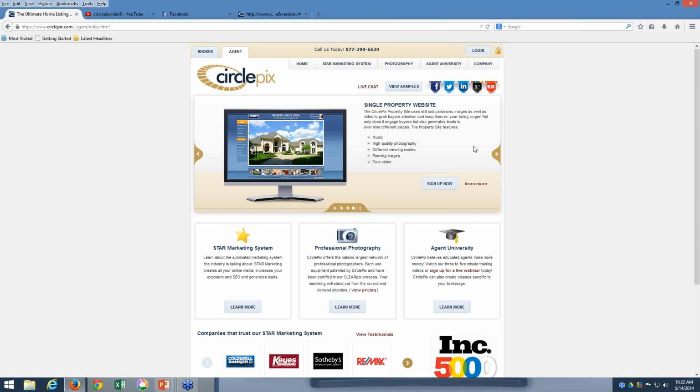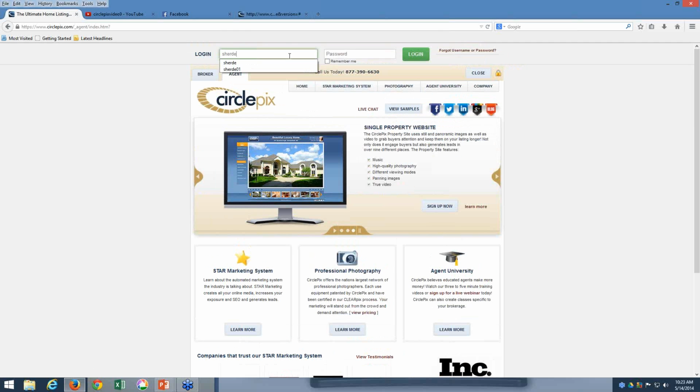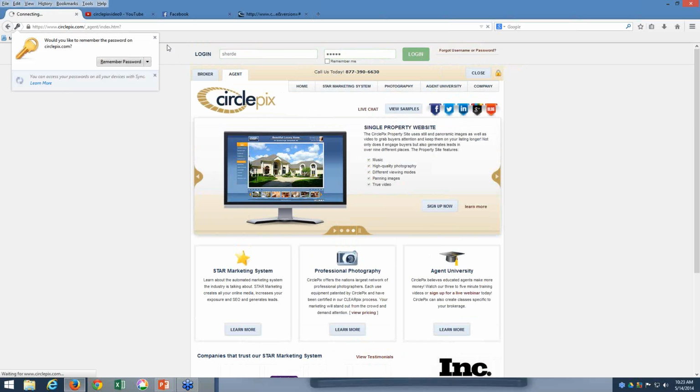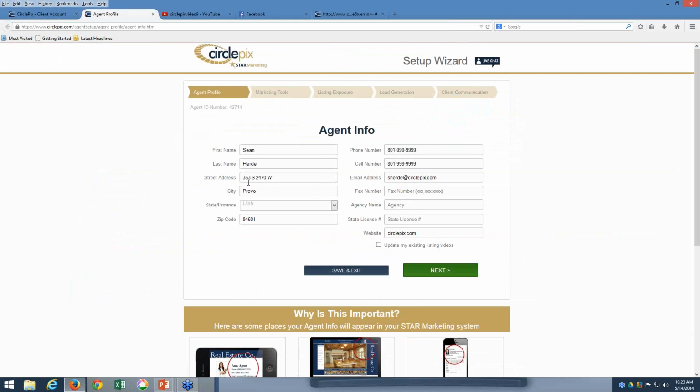Now, I want to actually log into an account so I can teach you what to do here. I'm going to put in my username, my password. I'm going to click login. Once I log in, the first thing that I would do if I were you is I would click on the agent setup. Okay, it's very simple. It'll walk you through setting everything up you need in your account. Agent setup. Make sure all this information is correct.